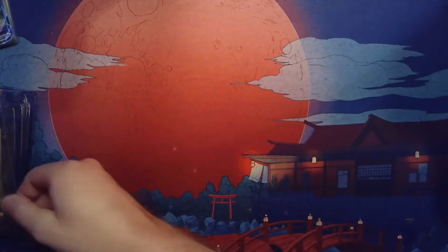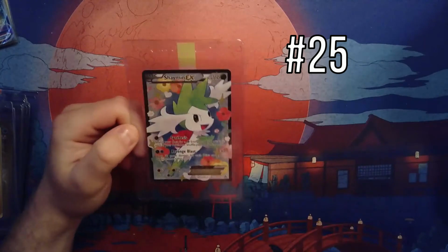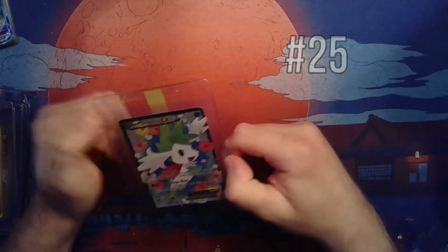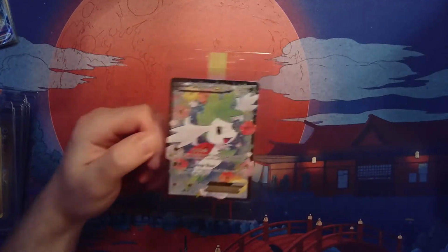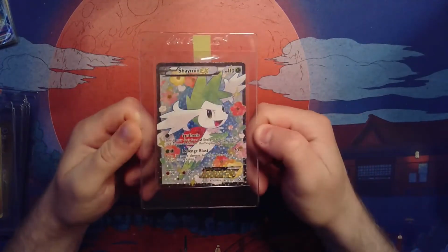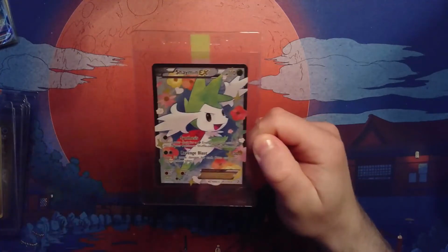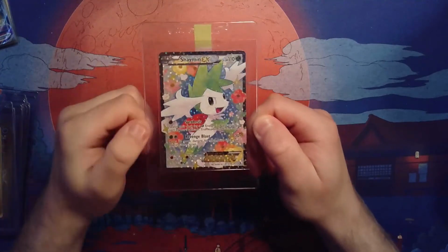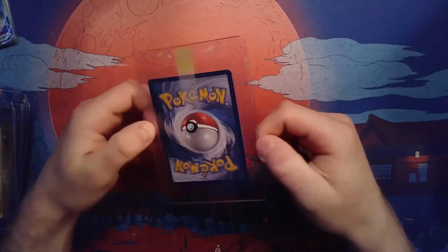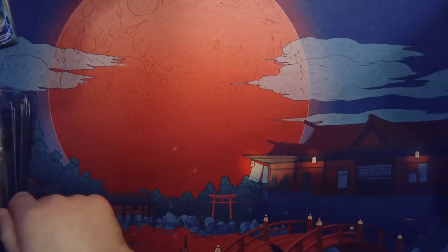Alright, next card. We have a Radiant Collection Shaymin, which we pulled on our live stream. I pulled two of these out of the card packs that we've opened up, and the centering on this one is way better than the other one. This card is very gorgeous. Would love to send this in to get graded as well. Eventually I will, but if it's going to be out of the ones you guys choose, this would be a great one as well. Centering on the back is also very good.